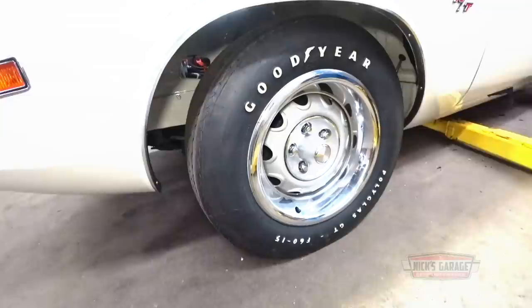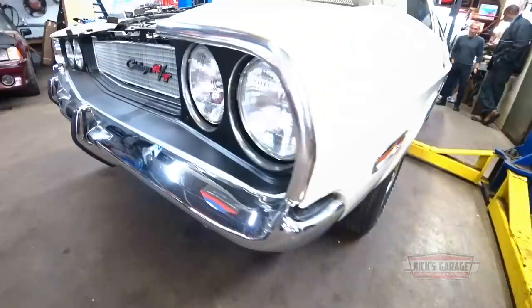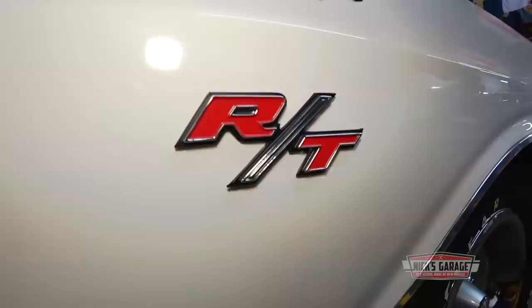Nick often has his friends' cars in the shop along with his customers. And more often than not, when he's talking about his own build, he's mentioning the good friends who have helped him along the way.